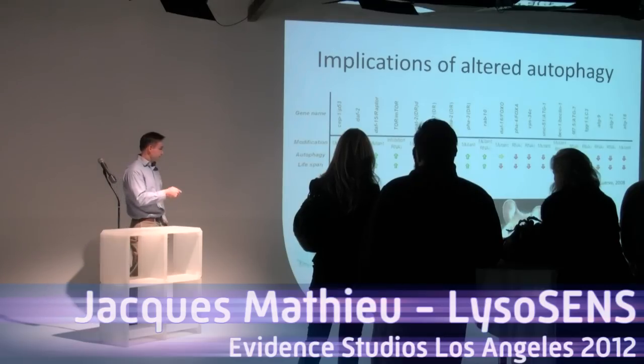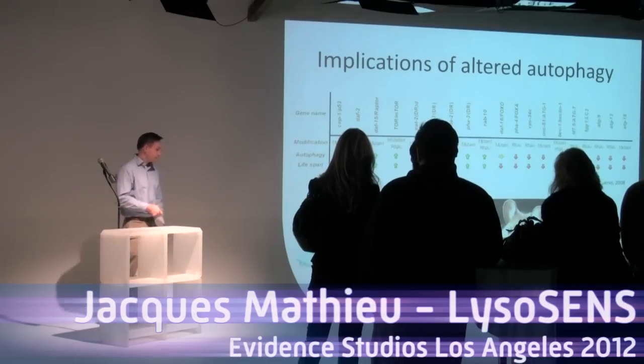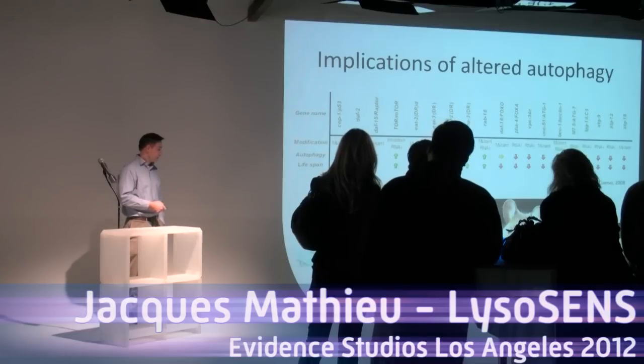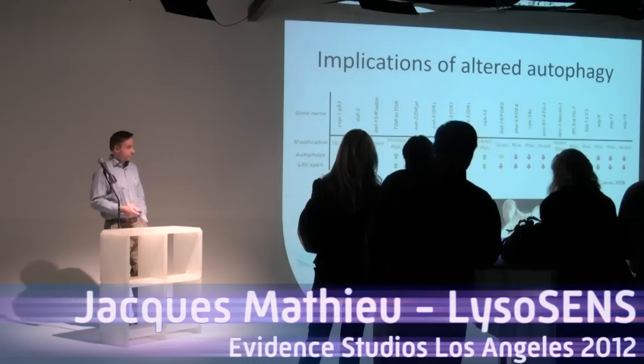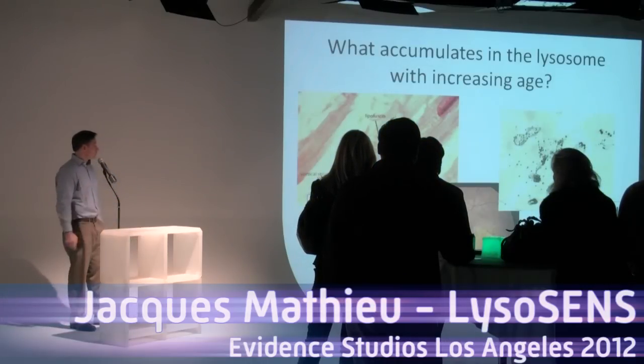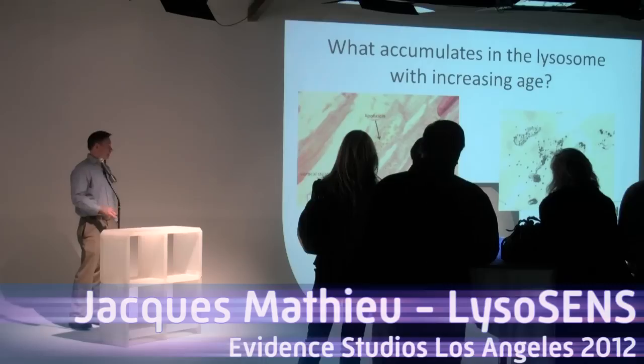Now, all these were done in C. elegans. Does this hold true in other organisms? Well, it does in the fruit fly. It does in mice. And whether or not it does in humans, well, that's still up for some debate. I guess we'll just have to see. So what else accumulates in the lysosome?